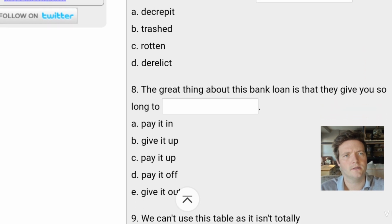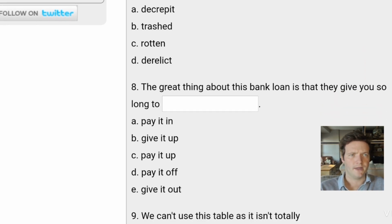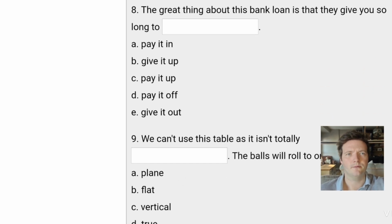No? Okay, number 8. It says, the great thing about this bank loan is that they give you so long to pay it in, give it up. Oh, there's 5 options here. Pay it in, give it up, pay it off, give it out. So, this is a phrasal verb. Either you know it or you don't. When you're given a loan, when you're given credit by a bank, you have to pay it off. I'll just check that. Yeah, pay it off. You pay off a loan. You pay off your debts. Yeah, okay. So that's D, by the way, pay it off.